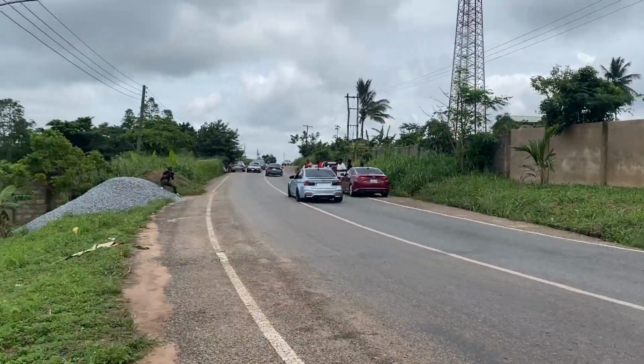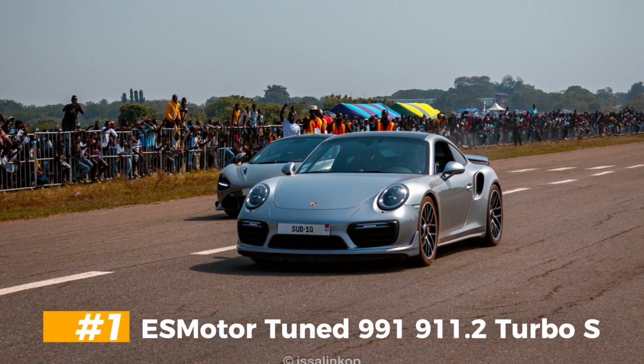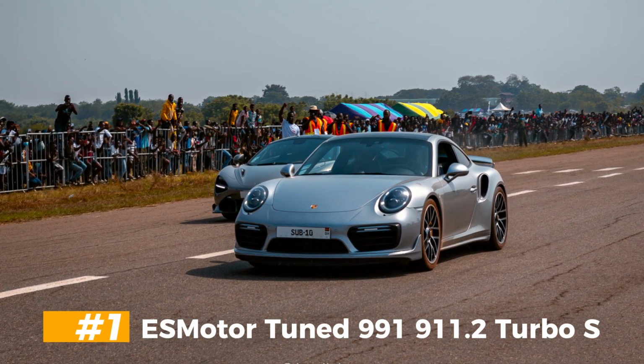So, number one, what do we have for number one? For anyone who's not a fan of German vehicles, I'm very sorry, but today is very biased. It's for the Germans only. But yes, we have another vehicle from Germany. I think it's from Stuttgart. That's the built Porsche 911 991 Gen 2, built by ES Motors. It's got the Turbo S.